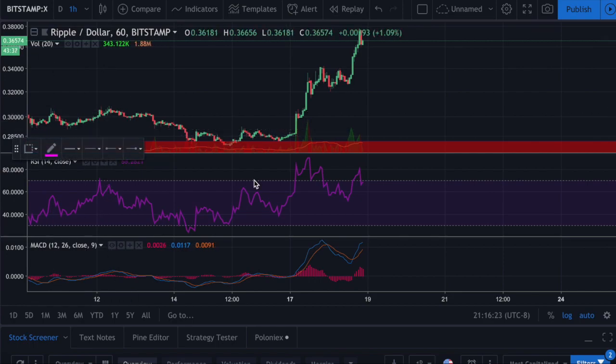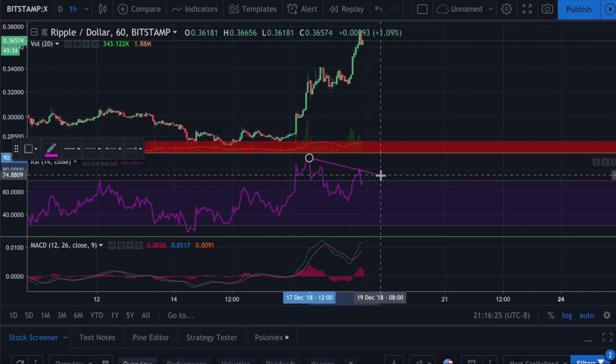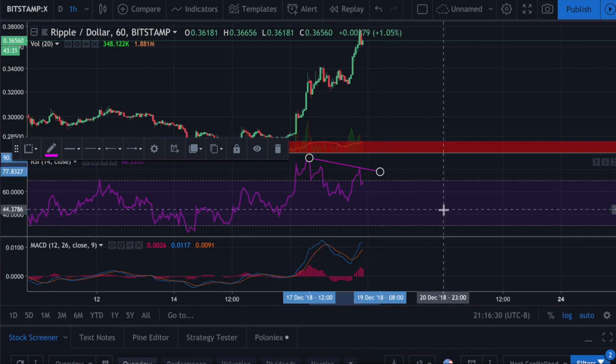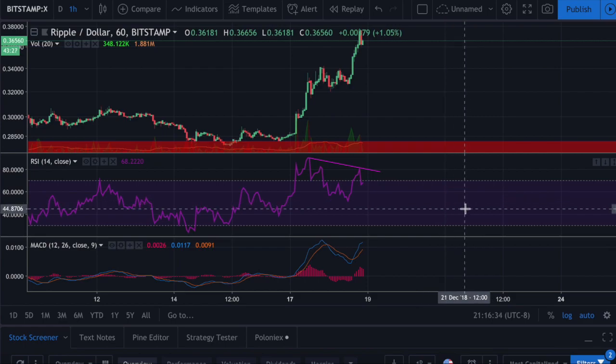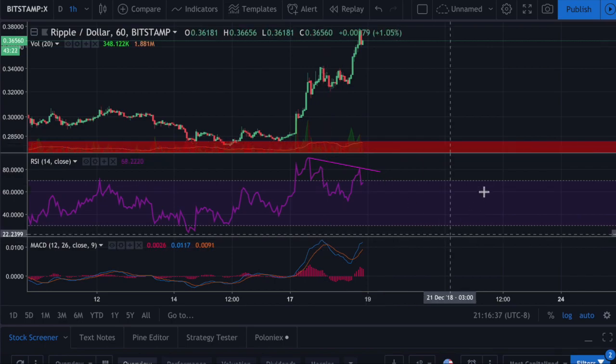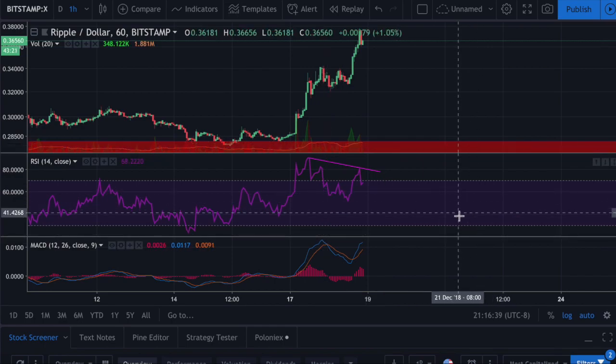So again, just like Bitcoin, look at this. We have a lower high on the RSI, which is a bearish divergence, at least for the short term. So again, keep in mind that we need to let this cool off. Watch for this to fall back down into the low 40s, high 30s. Let's get a little bit of consolidation going before we go back and long this market again.